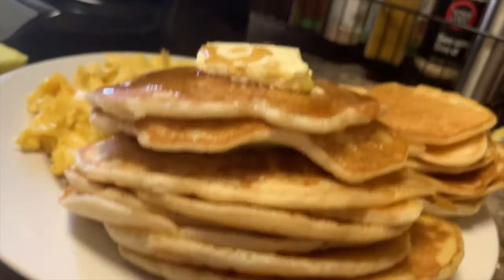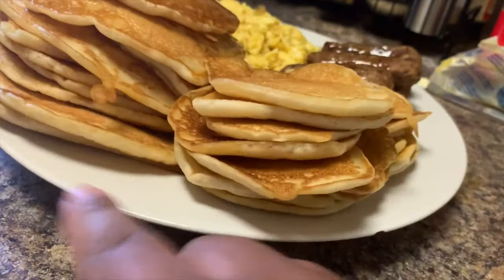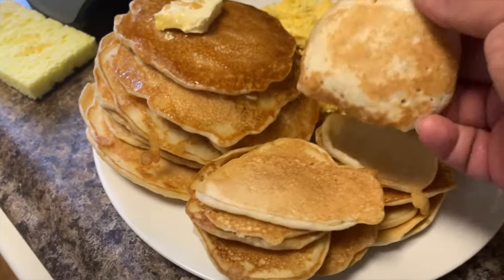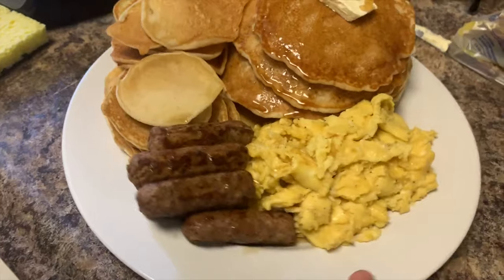You can see each one, how it's all looking consistent. And then we got the silver dollar ones here. These are the bite-sized portions. The kids have already ate a ton of those. And then we got the sausage links.